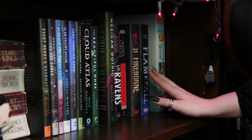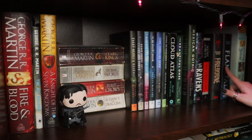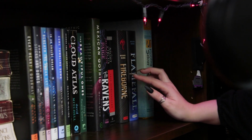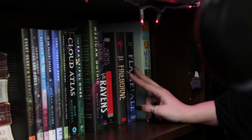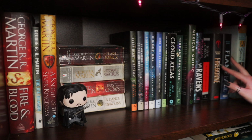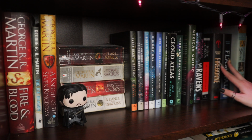And then we have the Fireborn series by Rosaria Munda. This is sort of like a Russian Revolution, but with dragons story, and it is so good. If you like Game of Thrones, this is like the YA version of that. It's a fantastic political fantasy with dragon riders. I think I've described it as Game of Thrones meets How to Train Your Dragon, and it's some of the best written YA fantasy I've ever read. So these are 2 of my favorites as well.